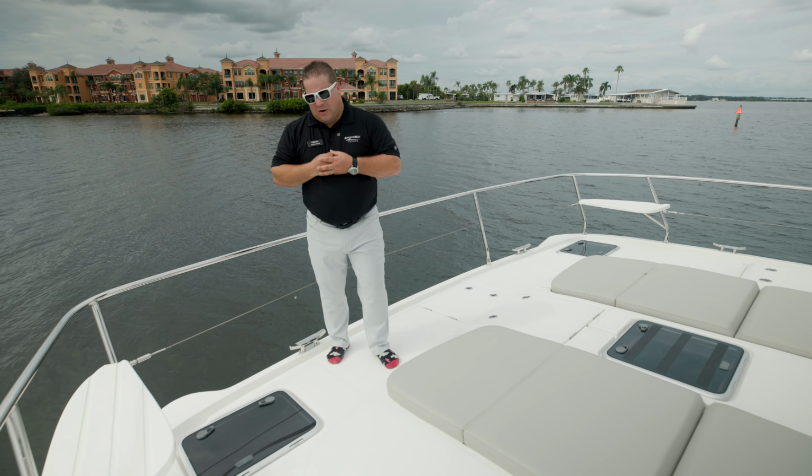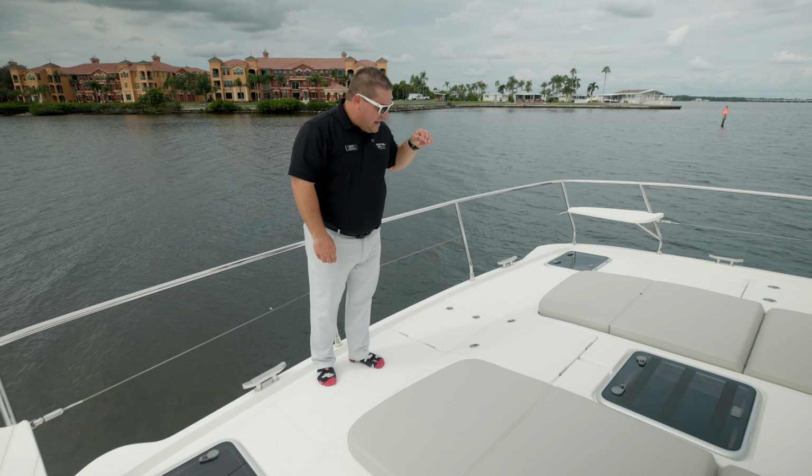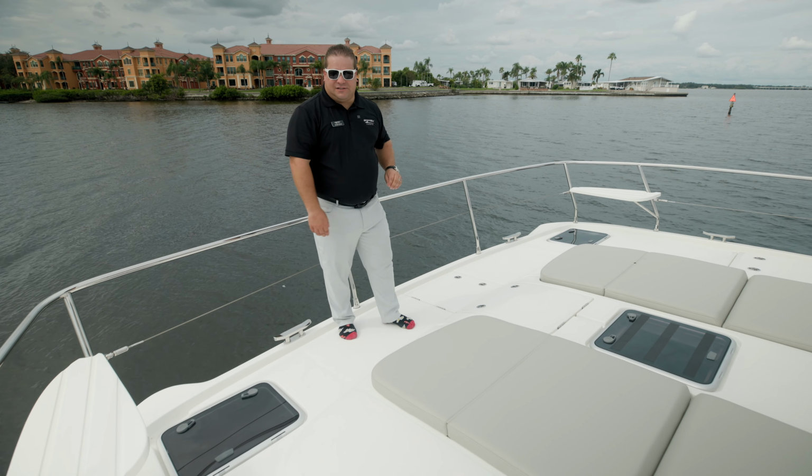You also, here on the bow of the boat, you do have some storage there, as well as storage on the other side. And then you do have access to your anchor system.